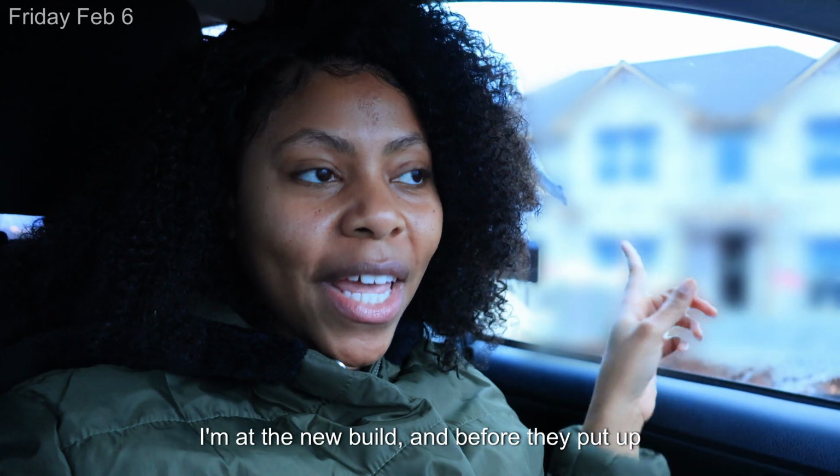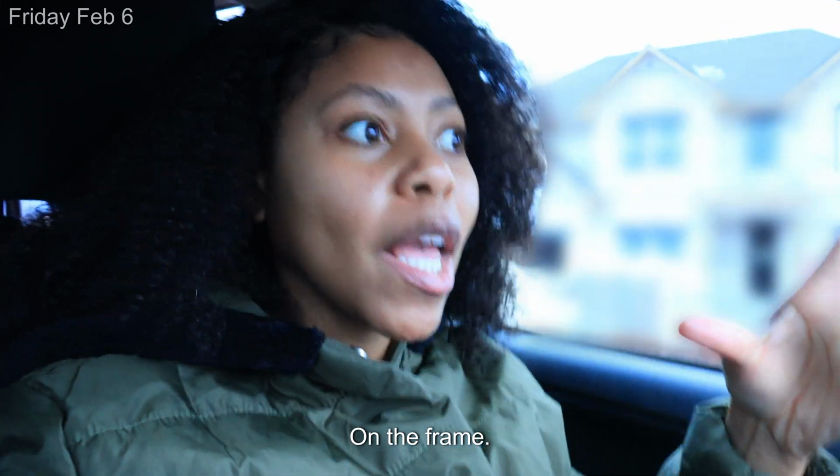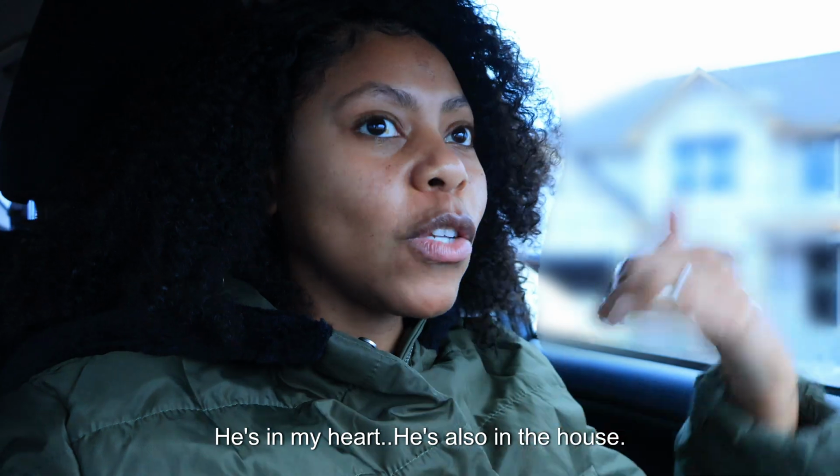I'm at the new build, and before they put up the drywall, I want to put scriptures on the frame. I know that God, He's in my heart. He's also in the house.